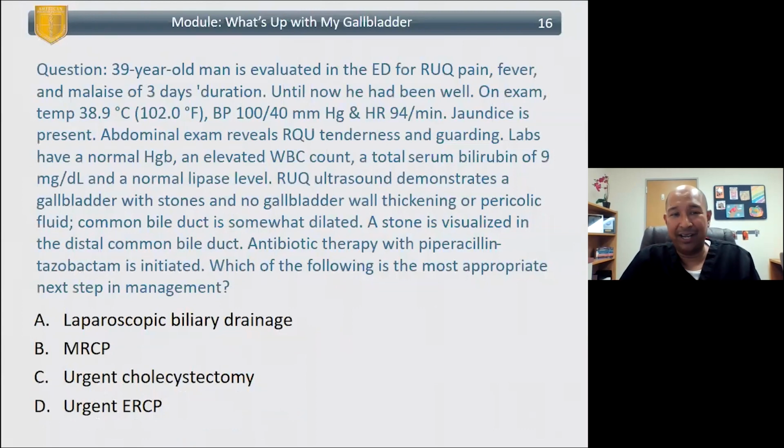So let's do another question together. We have a 39-year-old man who's evaluated in the ED for right upper quadrant pain, fever, and malaise for 3 days duration. Until now, he had been well. On exam, he is febrile at 102, his blood pressure is 100/40, heart rate of 94. Jaundice is present. An abdominal exam reveals right upper quadrant tenderness and guarding. Labs have a normal hemoglobin, an elevated WBC count, total serum bilirubin of 9, and a normal lipase level.